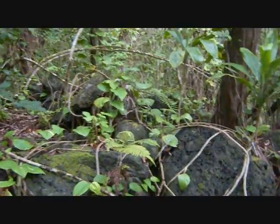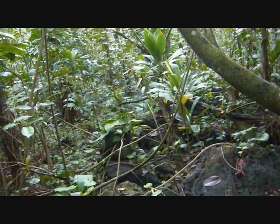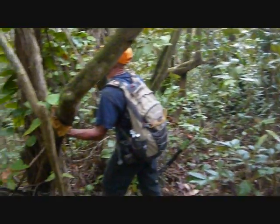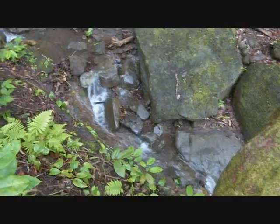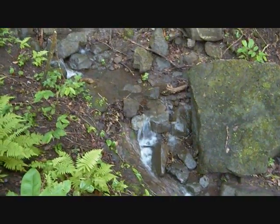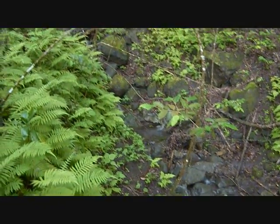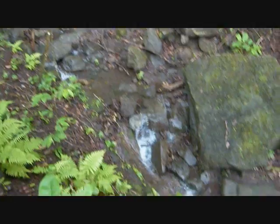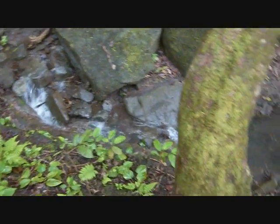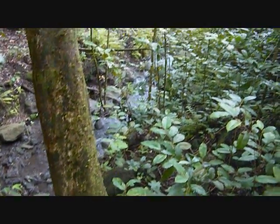And here's kind of a primitive wall, or definitely post-contact wall. It's just one row of rocks piled up. But I think we're gonna drop down into the gulch here. We were coming down a dry stream bed, and all of a sudden we could hear water flowing. And I guess the water's been seeping down, or there's a spring slightly up above here. But there's definitely a flow of water. A little pool down below here. And it keeps on going down.